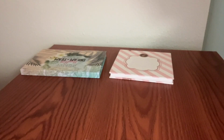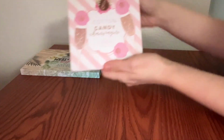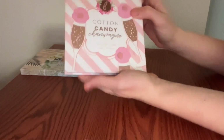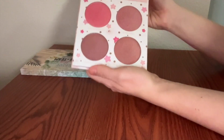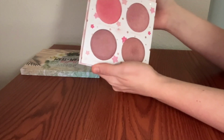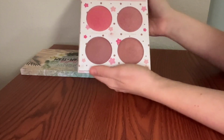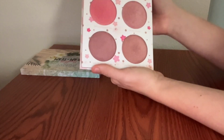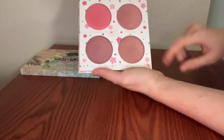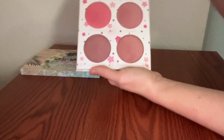Okay, just two more. This one from Beauty Bakery is going nowhere. This is the Cotton Candy Champagne blush palette, blush highlighter palette. And if you saw my blush video, you know that's right up my alley. This is 4 shimmery, shiny blushes. You can use them as toppers, or if you're me and you love shiny blush more than anything, you will wear these absolutely shamelessly on their own. I mean, they're so beautiful.